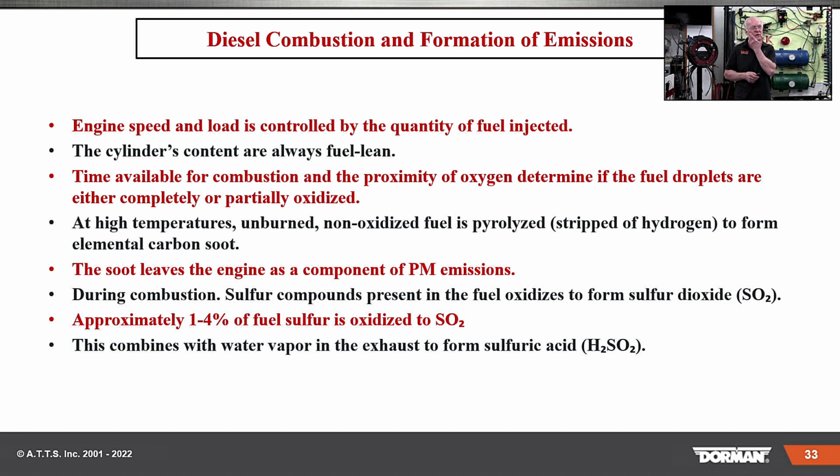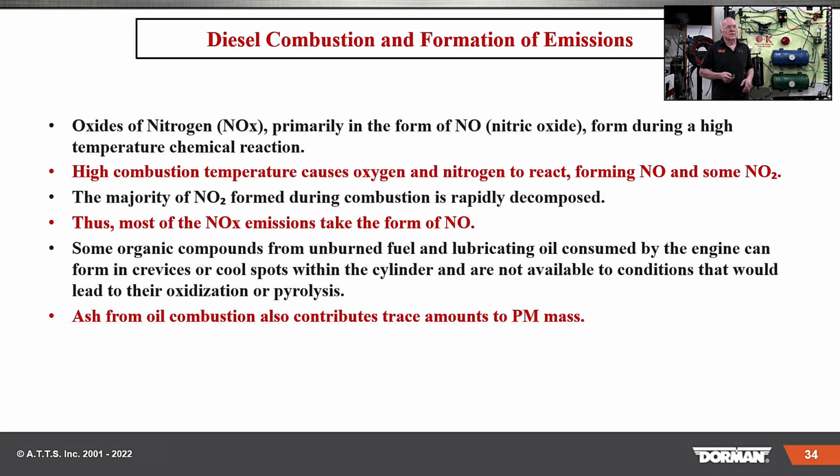And there are other compounds present in there. Now, oxides of nitrogen, NOx, primarily in the form of NO, nitric oxide, are going to form during high temperature. The relationship with NOx is you need high temperature. No ifs and buts about it. That's when you're going to form, generate and make NOx. The reaction forms NO and some NO2. The majority of NO2 formed during combustion is rapidly decomposed. Thus, most of the NOx emissions take the form of NO, but you're still going to have NOx coming out.